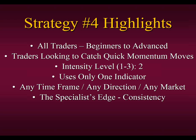Now, the intensity level, if one is the most intense, picture a strategy where you have to always be locked in and watching it every moment to make sure you don't miss an opportunity, and then picture the same strategy where it's so relaxed you can just enter your orders and walk away and come back the next day to see if your orders were filled or where you should place your stop. Well, from 1 to 3, this is a 2. One being the most intense, 3 being the least intense. This is right in the middle. It's a moderate intensity level.